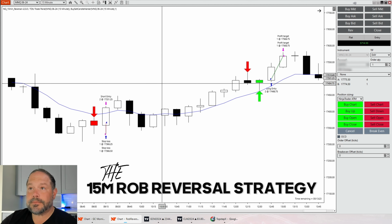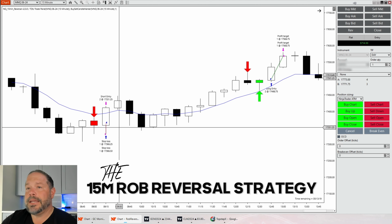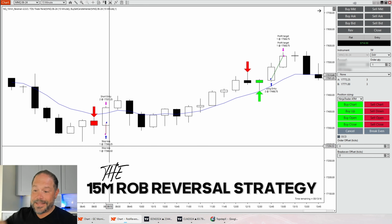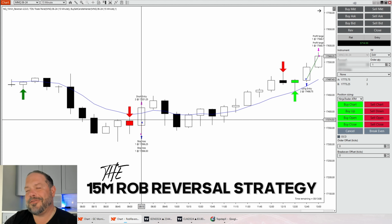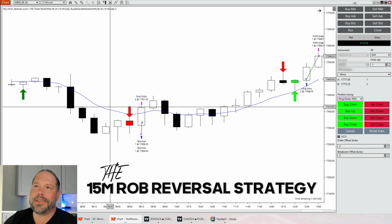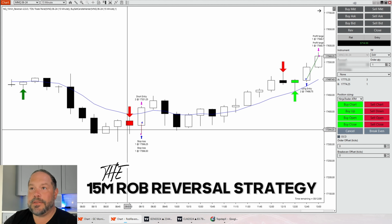Now, that strategy has actually proven to be pretty damn profitable for me. And again, I'm only trading this with 2 micros. 2 micros, that's it. So I was already up, I want to say, like $500 or $600 when we took this trade right here.